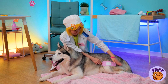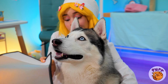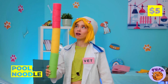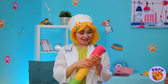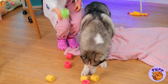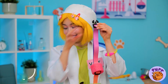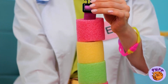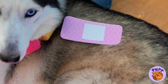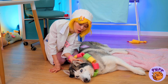Here's your Band-Aid, Mr. Husky. Uh-oh, someone needs their cone. Don't like it? Okay, grab some pool noodles and slice it up like a banana. Now, take them and slide them over a dog collar. Here, try it on. And you can't reach your boo-boo. So you might as well rest, relax, and let it heal.